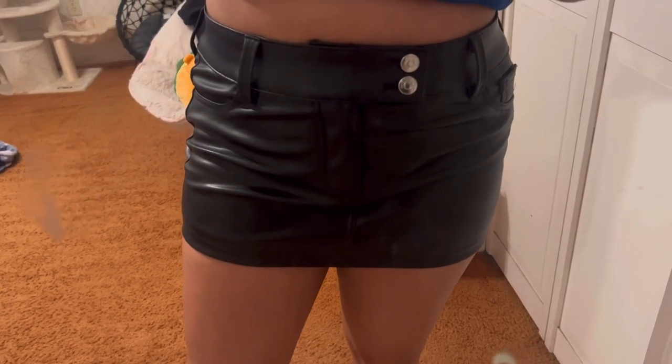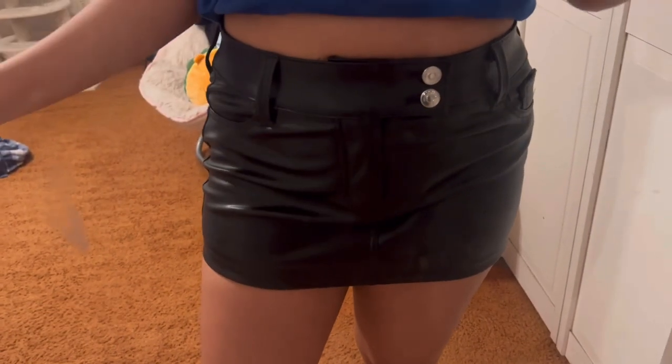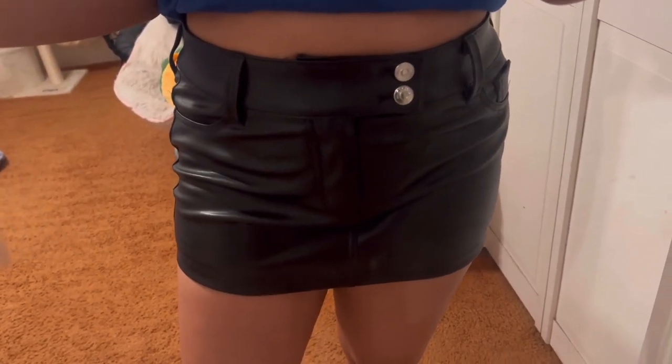the back. I really, really like this. And I know it's a mini skirt, so... I'm sorry, my mirror is disgusting right now. I've been meaning to clean this for months and I just haven't done it. But there's a pocket.